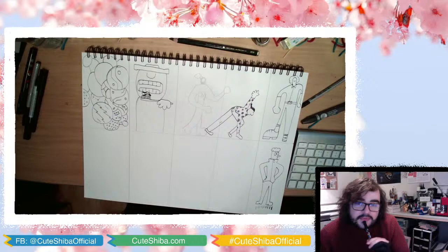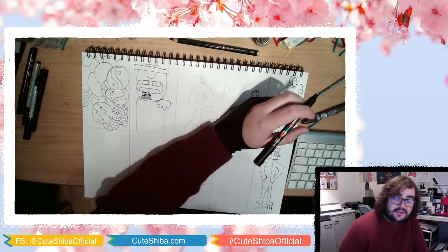My sketchbooks go that way. That's what sketchbooks are for: brainstorming, putting ideas down and experimenting. Yeah, definitely, man.